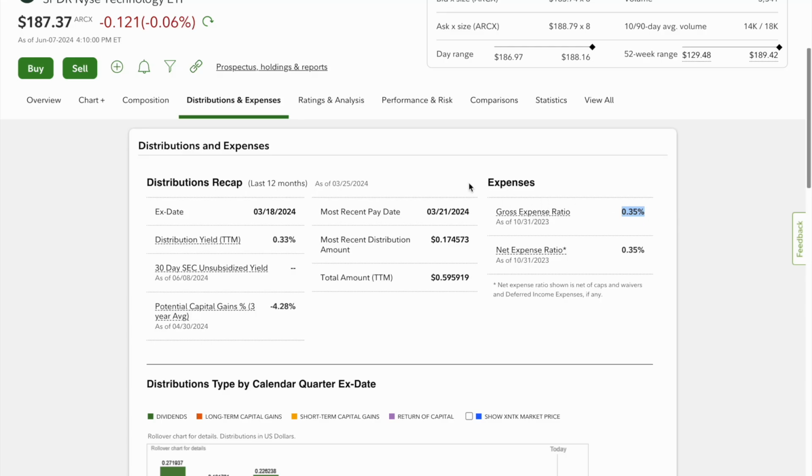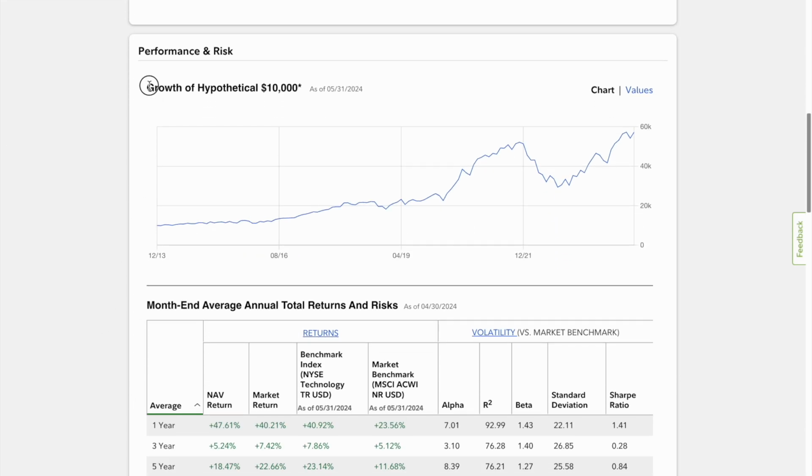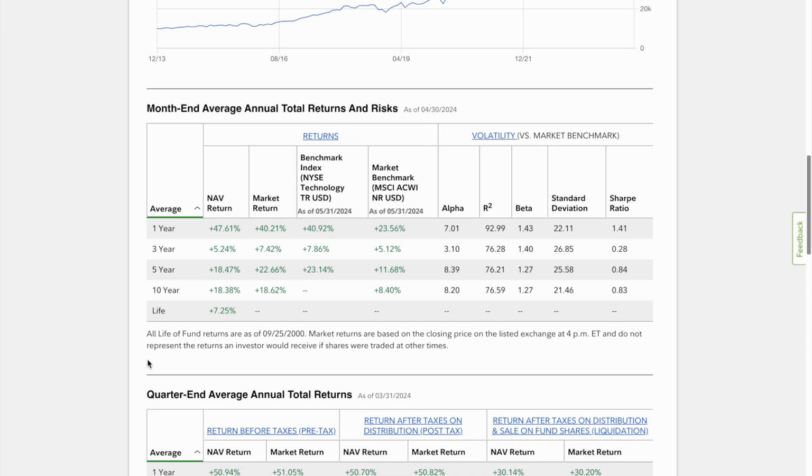And let's look at the performance, because that kind of shows you where this is at. Looking at the performance and risk here, if you were to invest a hypothetical $10,000 in 2013, your $10,000 investment is now worth almost $60,000. That's incredible gains over 10 years. And looking at it on the chart, from 10,000 to 60 grand, that means you made an average of 18% each year. That is excellent. The 1 year return on it, because NVIDIA is going to the moon, all semiconductors, is 47%. So kudos to you. If you have this ETF, that's awesome. The life, though, is a little concerning at 7.25%.